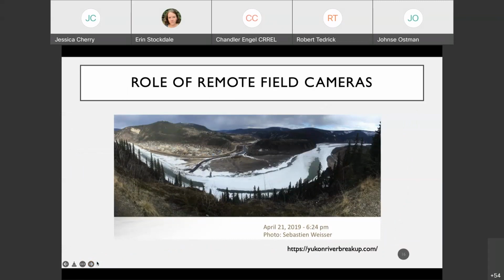Another thing I want to mention here, and I'll come back to this in a minute, are the remote field cameras. This is the one that's installed in Dawson, and the RFC relies heavily on this to watch for breakup in Dawson as the Klondike flushes out and starts to push water. And this is a fisheye view, very wide angle. It gets a fair amount of that community, but we don't really know what's going on upstream.